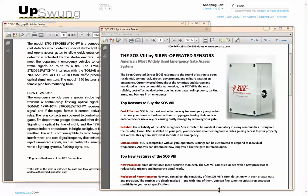In this video, we're going to talk about the three different ways you let an emergency vehicle in through your gate, and this would apply to gated communities, condominiums, industrial facilities, and the requirements that a fire department has before they'll let you operate a gate and finalize your permit.